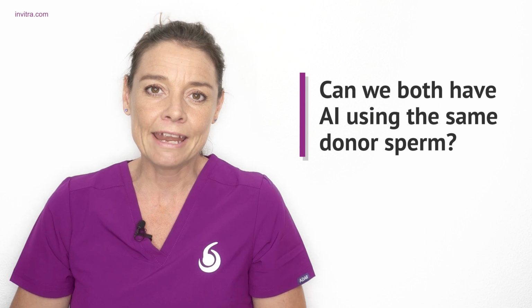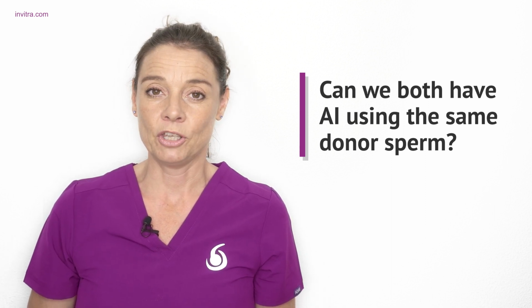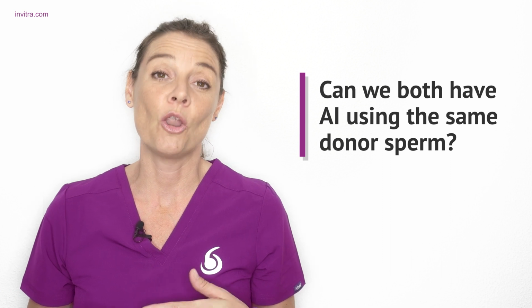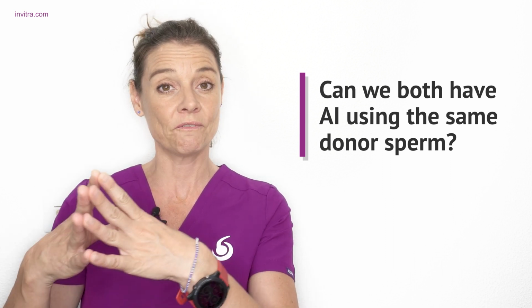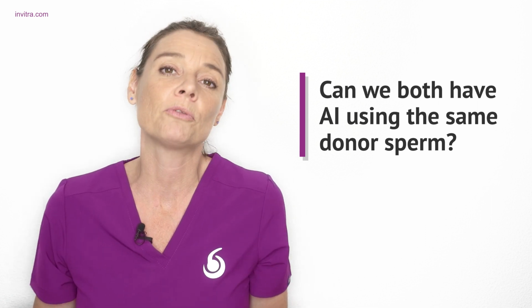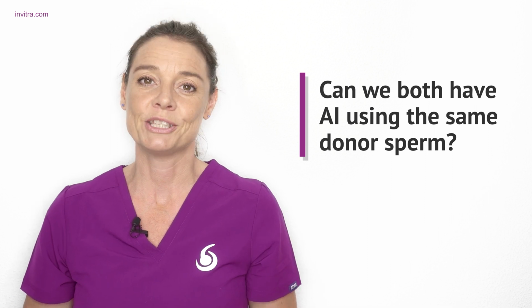Well, in theory, yes. Again, this depends on where you live. If, for example, you are in the United States and using a known sperm donor, this is a lot easier. Providing there is sufficient quantity of donated sperm available, there is no reason why you both can't undergo artificial insemination with the same donor sperm to become mums.